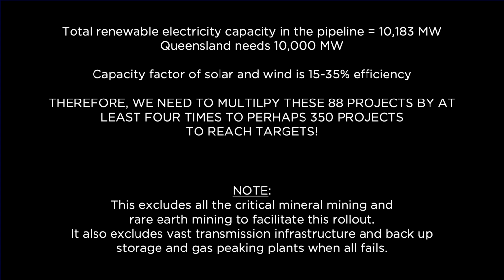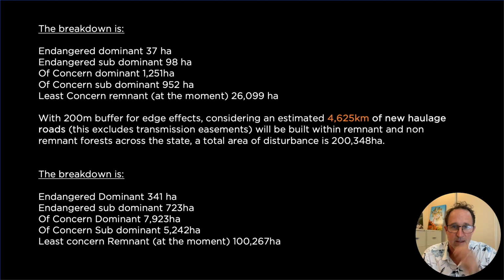So here in Queensland, we peak out at about 10,000 megawatts, which is 10 gigawatts. And we'll need to times those 95 projects by at least 2 to 3 times to try to replace our thermal coal power plants. If we do a breakdown, we're looking at around 200,000 hectares of forest, remnant forest, to be impacted upon. That's considering the edge effects of all the roads. There's going to be 4,600 kilometres of new haulage roads punched into mostly remnant forests of Queensland. And then the edge effects of that is extraordinary.